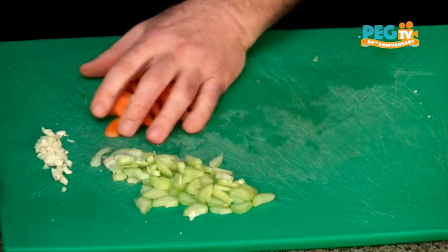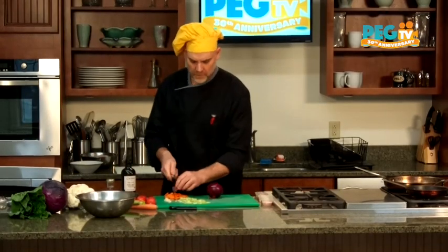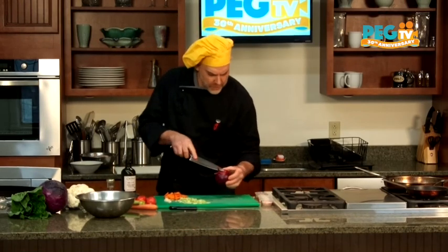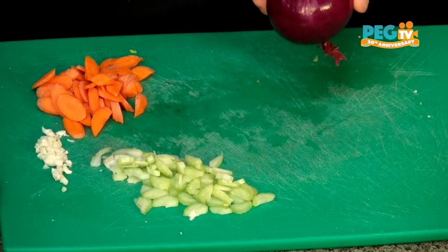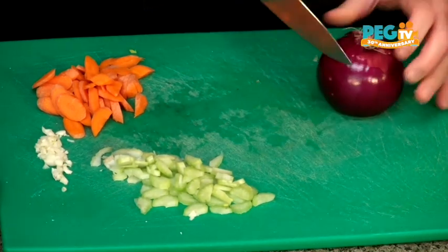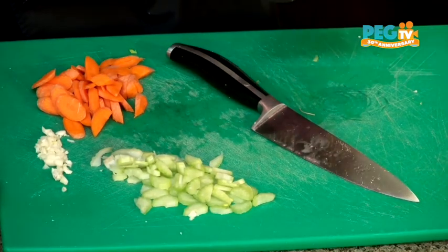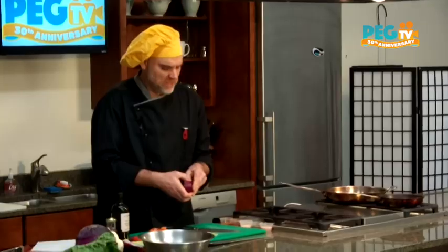Looks good. Now, next, I have an onion. I brought a red onion today. There's more nutrients in a red onion. And there's a little bit of skin that I need to remove, so let's cut the top, not the bottom side, but the top side of the onion first. Cut it in half. And I want to take this skin off the top, all right? Because it's not very palatable.